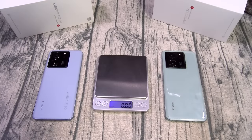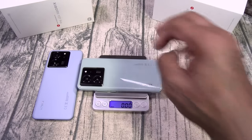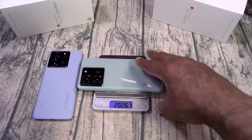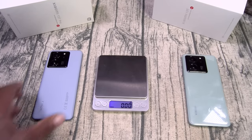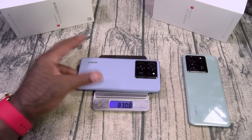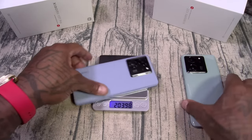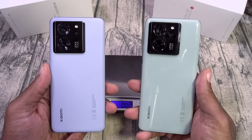All right, y'all, so we're back in. First, let's take it over to the scales of justice and see the weight difference. First, with the 13T, this one is 202 grams. Glass back. 13T Pro, vegan leather back, 203 grams. So pretty much the same weight.